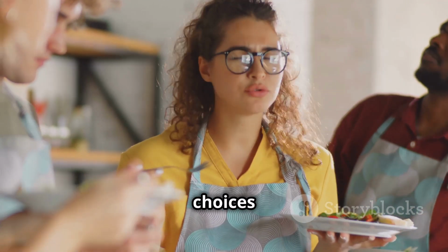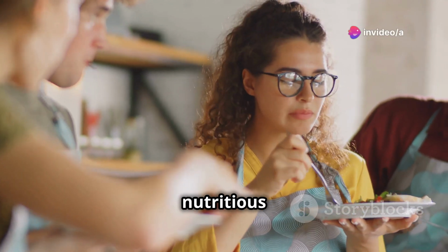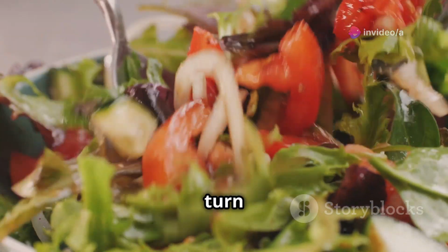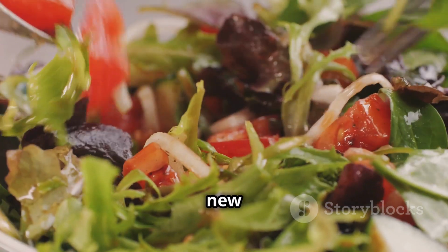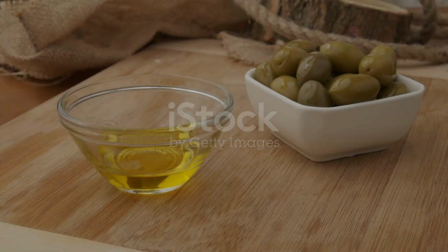By making informed choices about your salad dressing, you can ensure that you're getting the most out of your nutritious meal. So, embrace the salad dressing dilemma and turn it into an opportunity to explore new flavors and enhance your health. Your body will thank you for it.